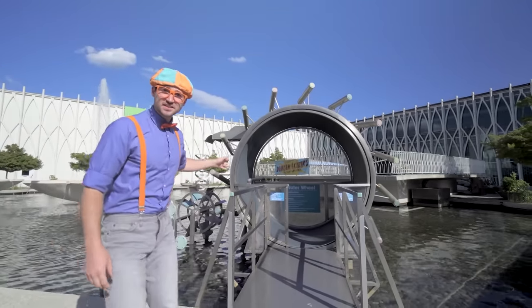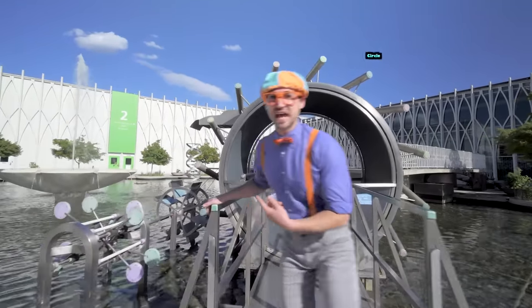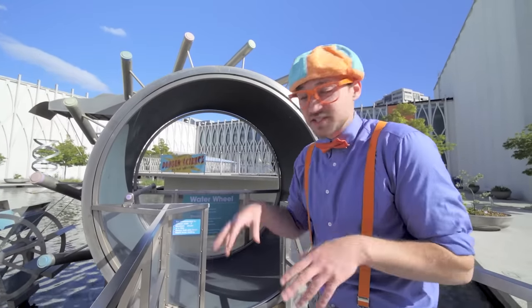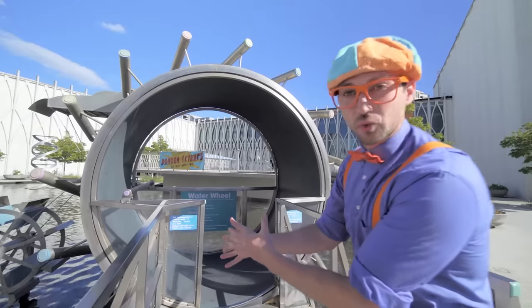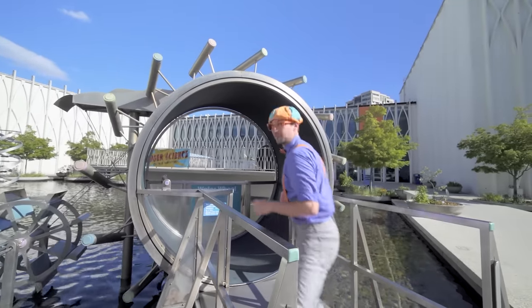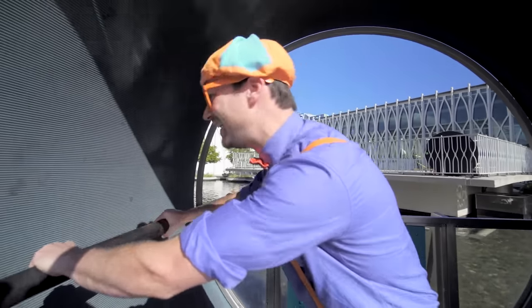Look at this. Interesting. This looks like a giant circle. And this is actually called the water wheel. It's kind of just like how a hamster runs in their wheel. I'm gonna do the same, but it's gonna grab water from the bottom and throw it up over the top. Ready? Here I go.